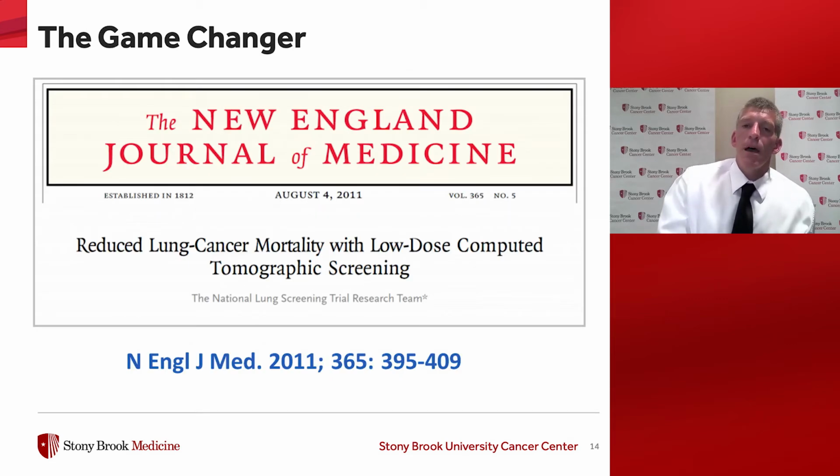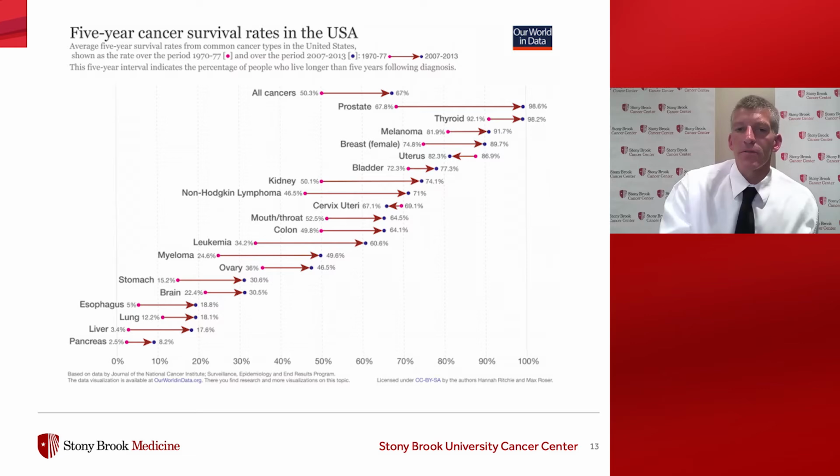Just a quick backstory before I get into this one. We won't go through the whole history, but knowing this, it's been known for a very long time that by the time we diagnose them, they're already in advanced stage. So obviously screening would help. People have looked into screening for lung cancer for decades now. In the beginning, it was with chest x-ray. There were some pretty big trials, but none of them were ever able to show a mortality benefit with screening with chest radiographs.